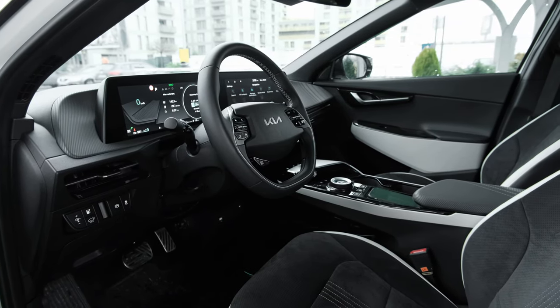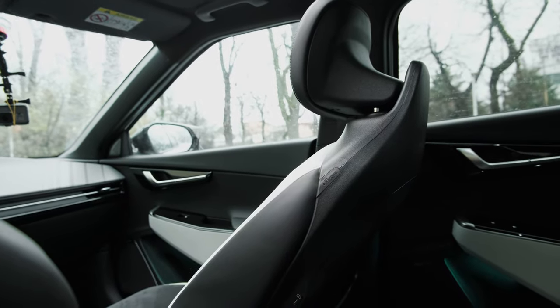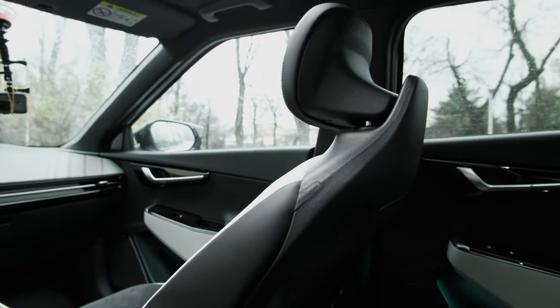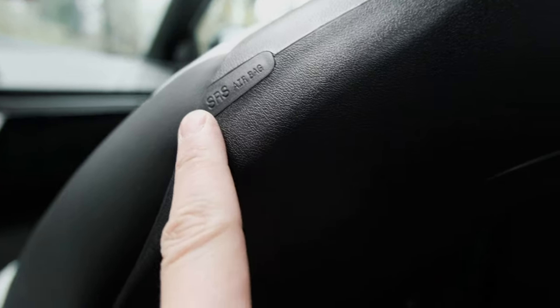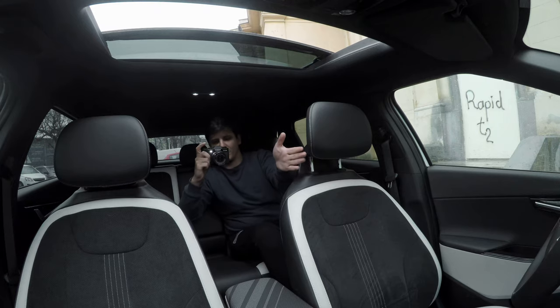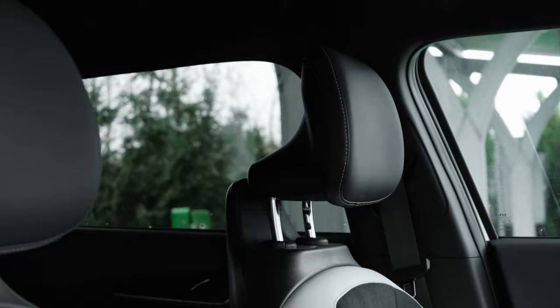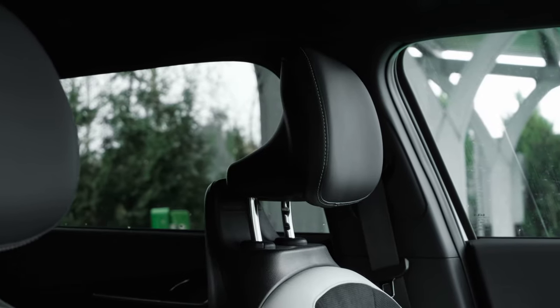From the rear, you can also see just how thin the seat backs are. Kia put emphasis on this, that it wanted to make them as thin as possible. This car also has airbags between the seats, so in the event of a side crash, the passengers are not going to smash into one another. Some reviewers have complained about the headrests, but me and my bad posture love them.